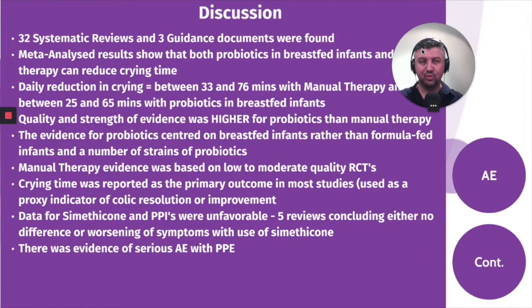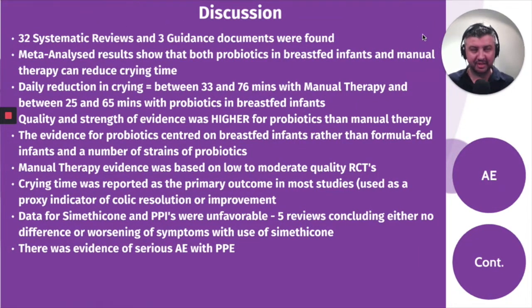Okay, so the discussion: what did they find inside this paper? This is where it gets juicy. This is what we wanted to look for. So 32 systematic reviews and 3 guidance documents were found, and these were the things that they used. They meta-analyzed the results, and the results showed that both probiotics in breastfed infants and manual therapy can reduce crying time. Important: probiotics, yes, but a lot more data for probiotics in the breastfed infant. And manual therapy, both of those shown to decrease crying times.